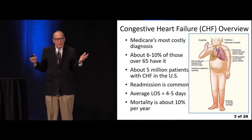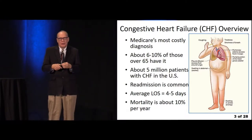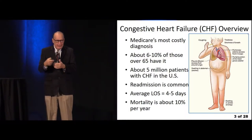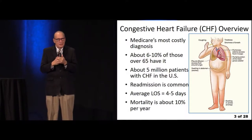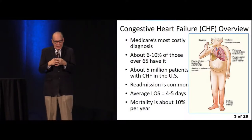6 to 10% of those over 65. With the aging of the population, this is going to be a bigger and bigger challenge. And even now, they basically want you to look at 30-day readmissions because the fact of the matter is that this is not going to get particularly better. And if you were to have a choice between cancer and CHF, in some cases you would choose cancer because your life expectancy may be a little bit longer if you have cancer than if you have CHF. You can see the mortality is 10% per year.